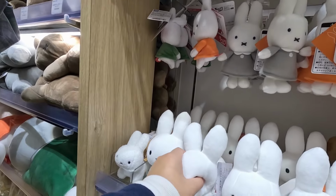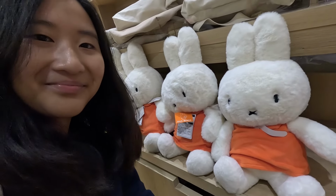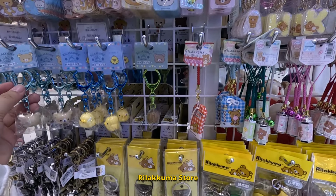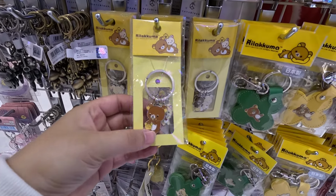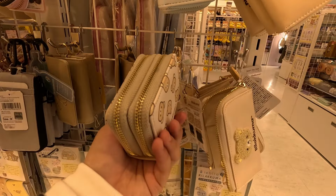Oh my god, bro, how much? Sailor Moon. I'm debating whether to get this or that. Should I get a Rilakkuma coin purse?